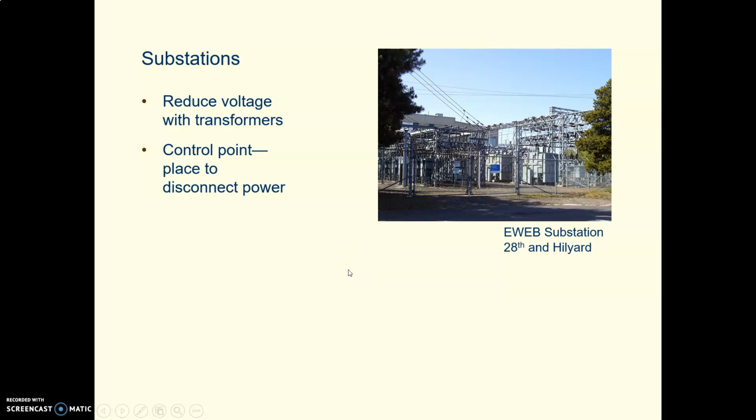It does two primary things. You can see there's a lot of parts in here and it does other things, but the primary role is twofold. One, it has step-down transformers, that's these big green boxes here, that step down the voltage so you can send it over the wires to your buildings. And the other thing is that it gives you a place to disconnect the power if you need to. There are great big switches in here.